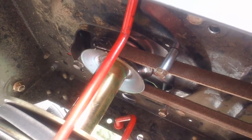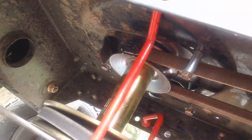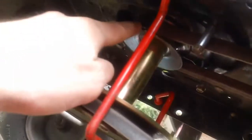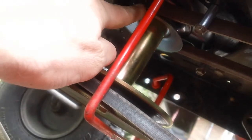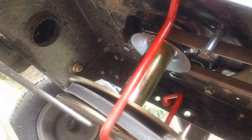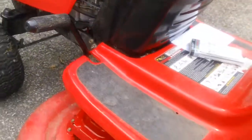And we also fixed the actual front belt keeper right here as well. You have these keepers right here, guys. See these keepers right here? I'm just going to zoom in. I can't really get a good photograph. Sorry about that. But these keepers were messed up too, so we had to bend them in so they're almost butt up against the actual stack pulley right here for the PTO. Doing that will keep the belt in position so it will not be flying off anytime soon. So that's what we did on here.